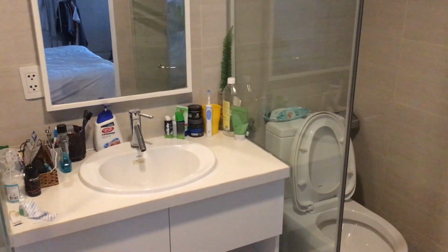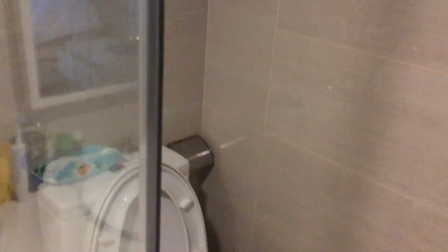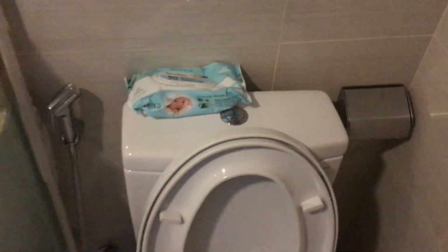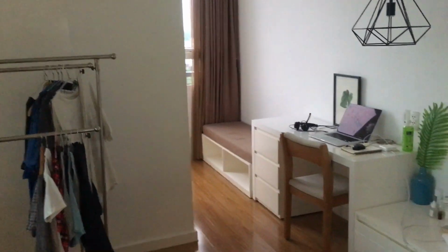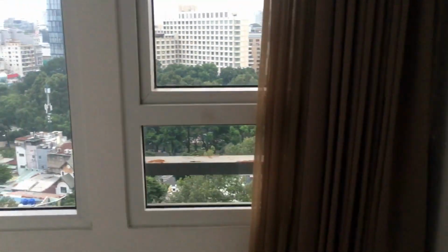And then your sink, your toilet. Important thing about the toilet is the bidet. Also known as the bum gun. But it's clutch. When you start getting used to that, you don't really want to go back to using the bathroom without it. It's nice. So then we got a closet space over here. So lots of space in here.